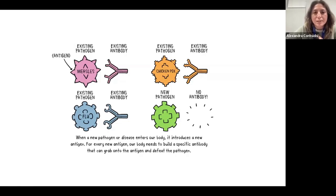So there are many ways we can get sick. We can get sick through transmission of blood, of secretions, or respiratory droplets in the air if someone else is sneezing near us. So once the bacteria or the virus, whatever the pathogen is, gets introduced to our body, our immune system recognizes that there's this foreign invader. It'll spring into action and make an antibody in order to fight against the pathogen. When a new pathogen or disease enters our body, it introduces a new antigen. Antigens are really important in this concept of vaccines.